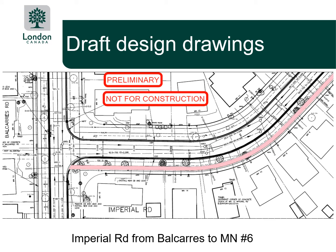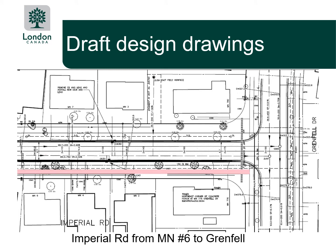This is Imperial Road from Balcarres to number 6 Imperial. Here you can see the proposed sidewalk location in pink here, as well as these tree removals as noted on the drawings. Again, please note that these drawings are not yet finalized. And this is Imperial Road from number 6 Imperial to the tie-in at Grenfell. As part of this project, we will largely just be tying into what got stubbed out in 2019 as part of that reconstruction project.